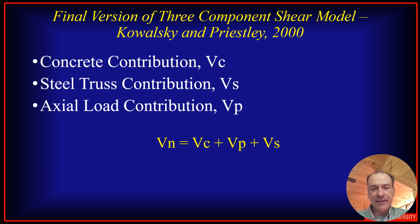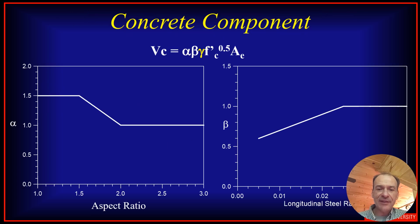So this is something that I had the good fortune of working on with Nigel towards the end of my PhD dissertation, and we published this paper in 2000, which is the topic of what I'm describing today. And that three-component model had the concrete contribution, the steel truss contribution, and the axial load contribution. So the three components existed. Of course, those three components had been in place for some time, but we made changes to two of them, the VC and the VS, and in some cases, some rather significant changes.